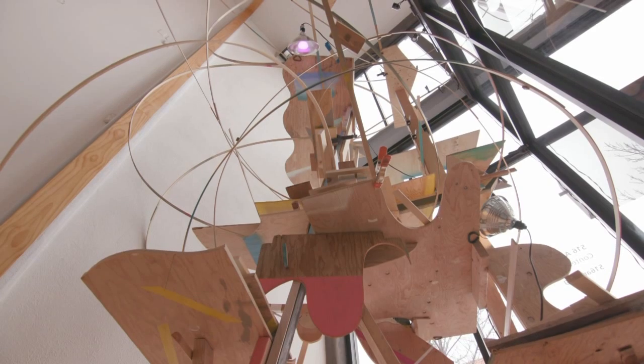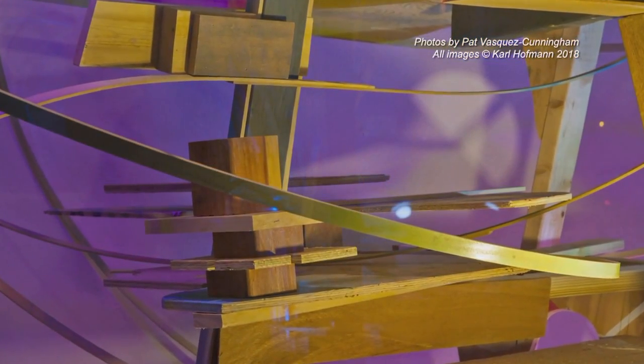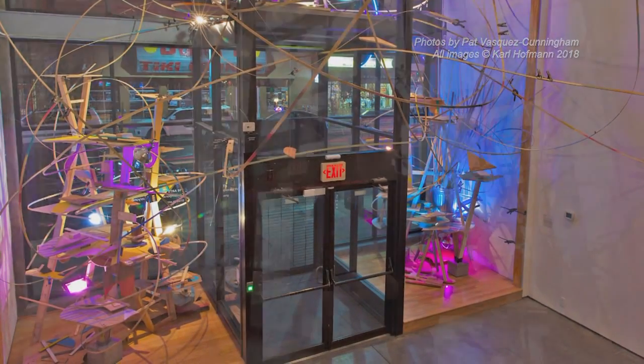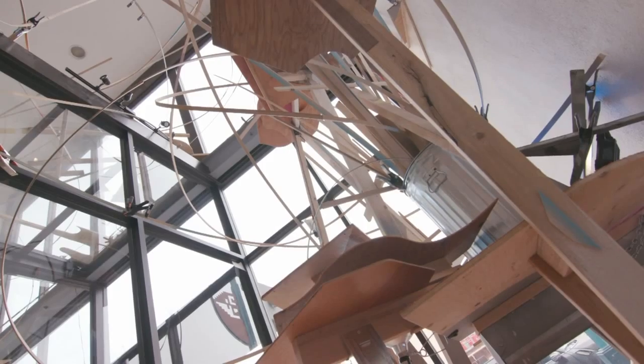The concept behind it is really, again, about transformation. It's about transforming humble materials, everyday materials that we see all the time and don't think twice about, and turning them into something that's bigger than the sum of the parts, and that can challenge the viewer's notions and my own notions of what art is, and what you can take away from it and how it can change the way you see the world around you.